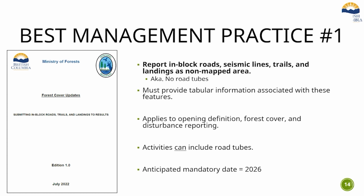However, if there's an easy fix to be able to report the forest cover spatial without roads, it is a best practice. And 5, at last, you still need to provide tabular information associated with the area occupied by these features. I'll show an example of this on one of the next slides.